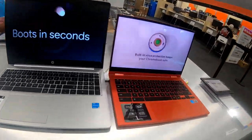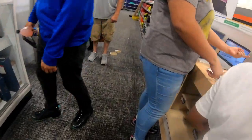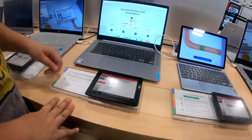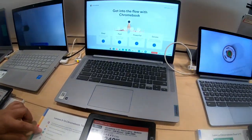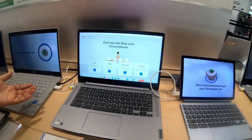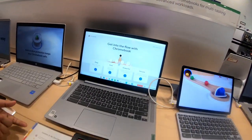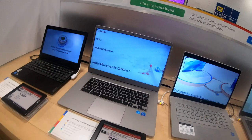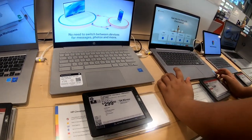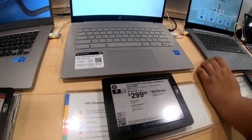Some laptops right here. This one's $250. It's decently sized. It's touchscreen. Does it flip? It looks like such good quality, a premium Chromebook. That's $299, 64 gig.